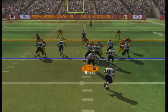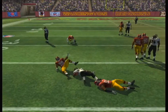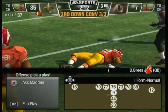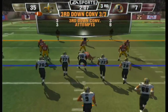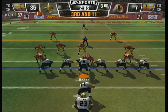The Redskins come out in a 4-3. Here's the halfback. McIntosh will drop him behind the line. You know, for a running back, there comes a point in time where you say, all right, this play is not working. Let me just get as much as I can and try to get it back to the line of scrimmage. They line up in the I formation.